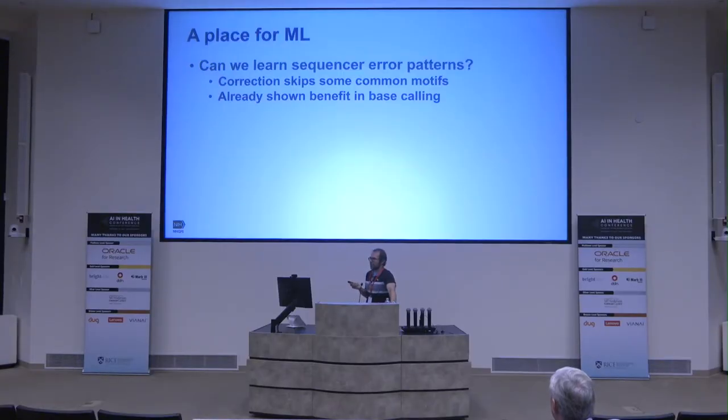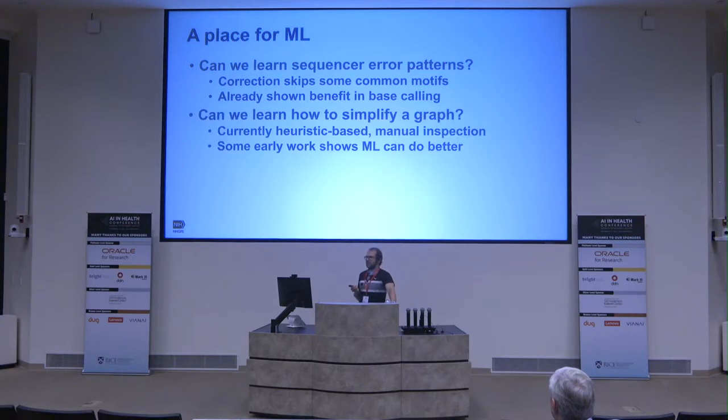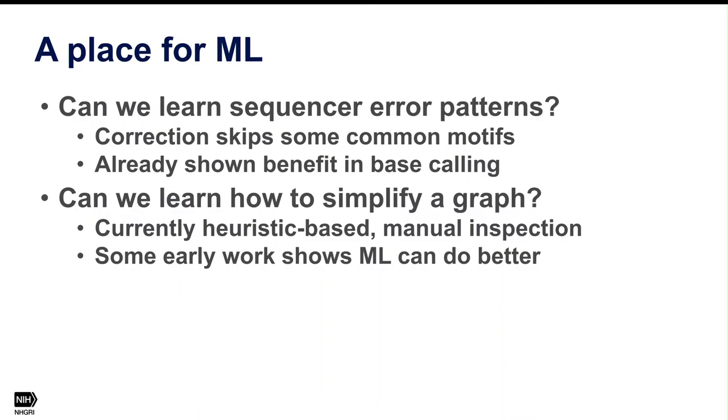And we could also learn common error motifs and correct them potentially better as well. I showed you some pictures of what humans can do when we look at the graphs and learn to simplify them. We code these into our pipeline because we looked at it in one human, learned things, and automated a bunch of resolutions, based on manual inspection, right?